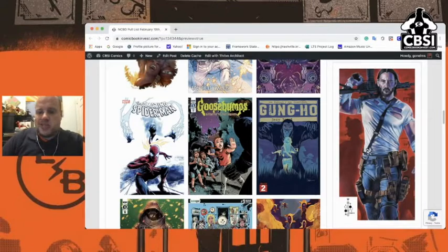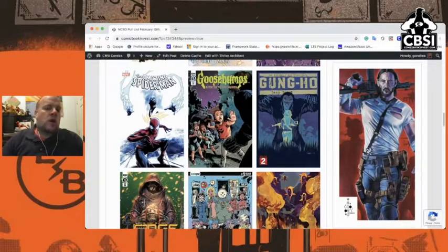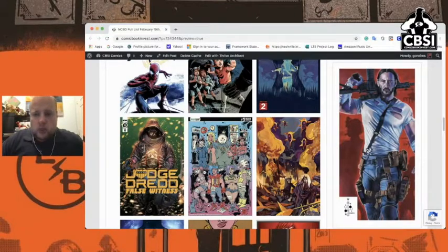Goosebumps, these are 1 for 10s. I don't really know how this is a kid's book. It looks sort of scary to me. Gung Ho has 2 or 3 different variants. Last time there was a freaking gorgeous cover. There's not quite as much on this one. Judge Dredd, I like this. It's John Boy Meyers. He had an entire series of these, 1, 2, 3, and 4.